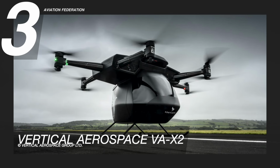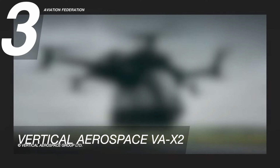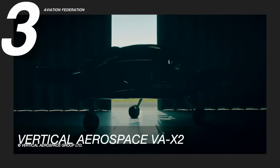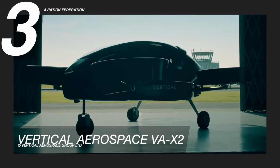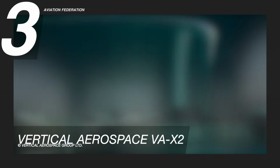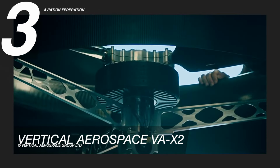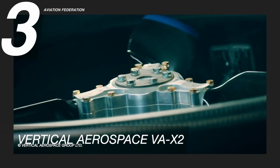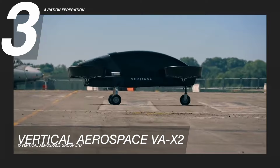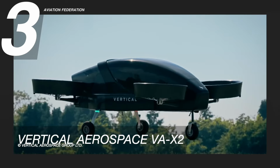At number 3 is the Vertical Aerospace VAX2. This eVTOL is made of lightweight carbon fiber, which helps increase payload and range, and allows engineers to build it to be as aerodynamic as possible. The aircraft's expected capacity will be 1 pilot and 3 passengers, and it will feature fly-by-wire technology, a composite fuselage, and landing gear customization, with the customer's choice of skids, wheels, or flotation landing gear.